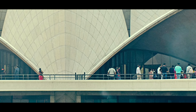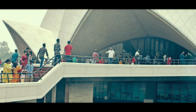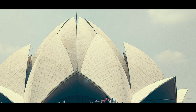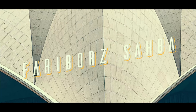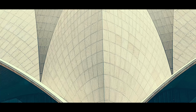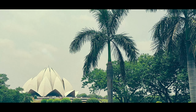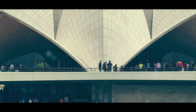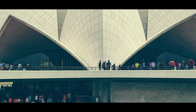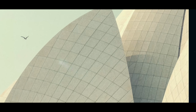Located east of the Nehru Place in New Delhi, the Lotus Temple is amongst the major Baha'i houses of worship around the globe. Designed by Fariborz Sahba, the construction of the temple was completed in 1986. Named after its distinctive lotus-shaped structure, the monument is composed of 27 marbled petals arranged in clusters to form the shape of a lotus flower.